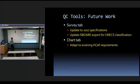For the chart tab, the RH-cell requirements are constantly evolving, so there's work to do there to keep that up to date. And then this is a big ticket item: improved contour creation. We have methods now in our processing software to derive contours automatically, shoal bias contours, but they may not be cartographically pleasing enough. We're exploring ways to auto-generate contours that maintain the shoal biasing but are also cartographically pleasing. There might need to be some give on some sides, but that's kind of a big ticket development item.